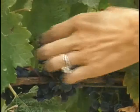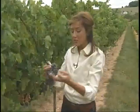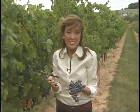So now there's a certain technique for getting the grape off the vine and into the lug. You want to cut close enough so that you don't get a whole lot of the stem, and make sure that it's clean of leaves because those things can make the wine taste bitter. And then once all these gorgeous grapes are picked, they go in to be crushed.